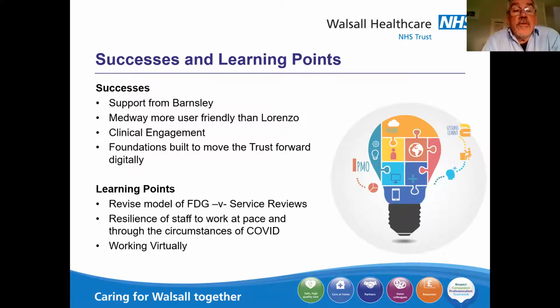And we did, obviously, go back to something that Tom suggested. We did achieve what we set out to do, and we have laid the foundations for our digital strategy going forward. There are some learning points. We've still got to refine our virtual working. We did it quickly. We made some mistakes, and we've got to make sure that works more smoothly going forward. And we've also got to make sure that we can support our staff going through what is a constant period of pressure and change associated with COVID.